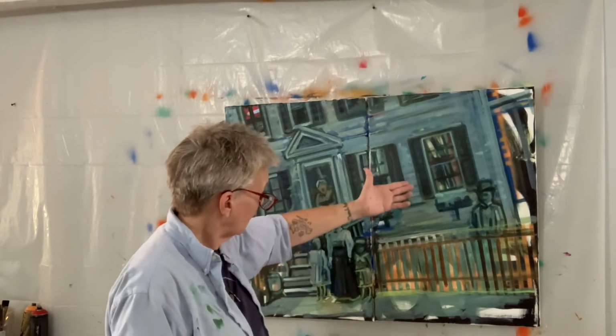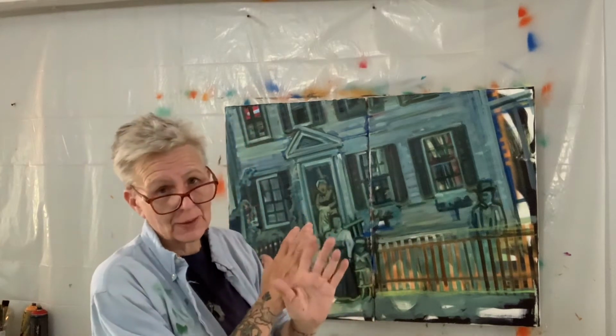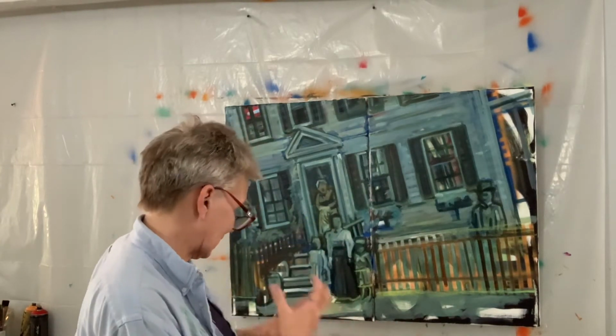So this is allowing me to see down to the black and white gesso. I'll be able to pull out white, or touches of sunlight, a little bit easier. That's if I remember. Thank you very much.